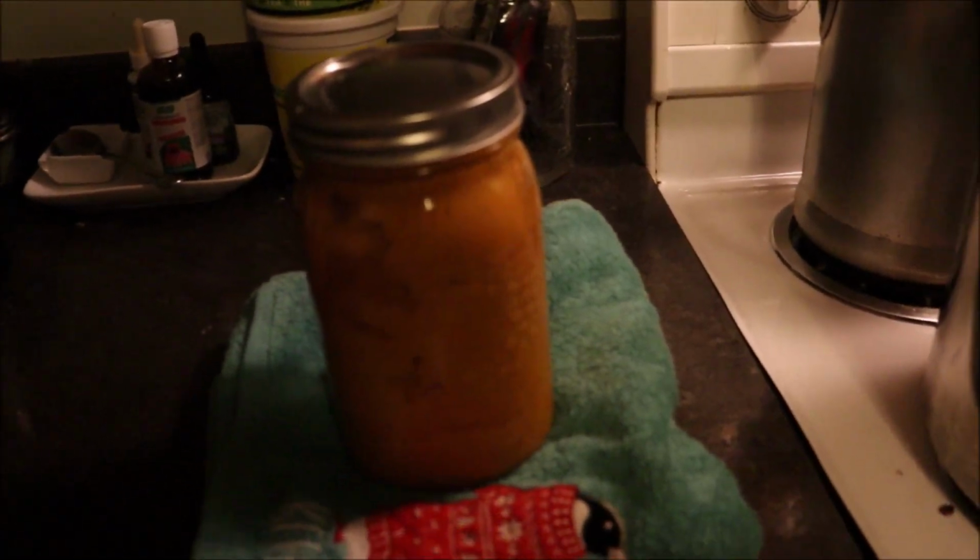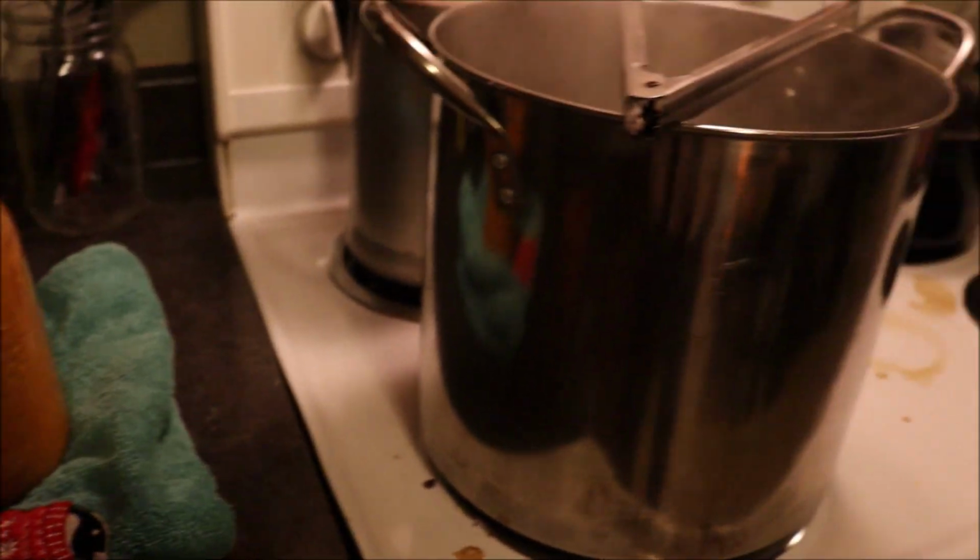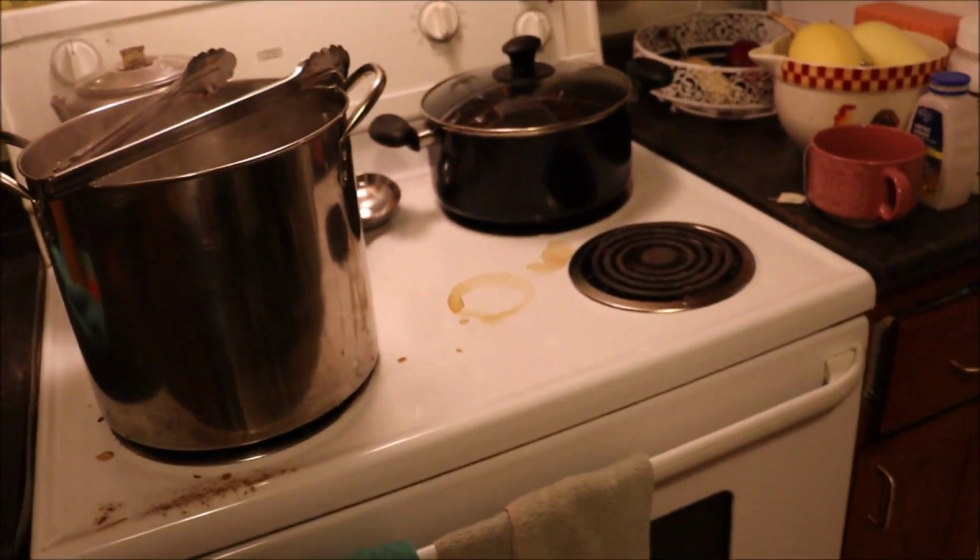But I just finished canning some pumpkin puree, and I made my first pumpkin pie, which is in the oven there, without the crust.